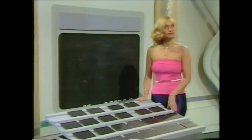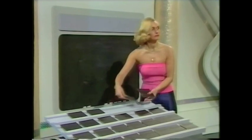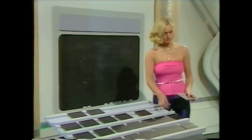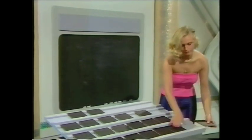Now, each contestant can choose six numbers and stick them on the board. So, Alec, would you like to choose your six numbers? May I have two from row one? One from row two, one from row three, and two from row four.